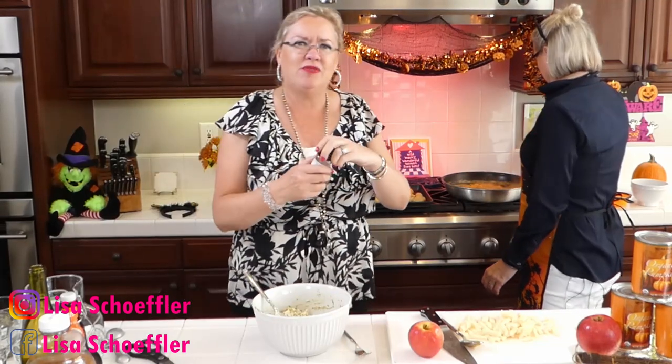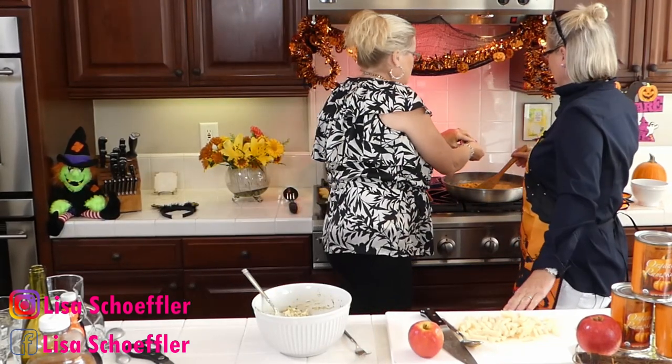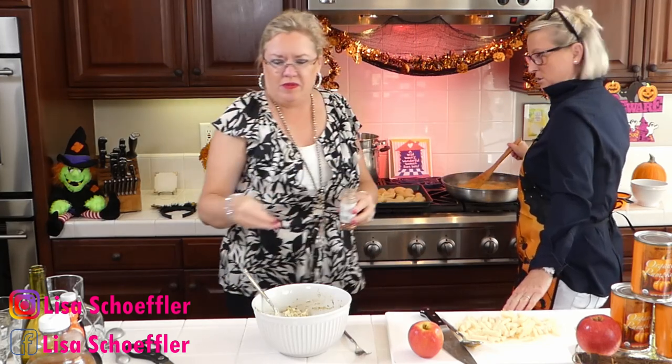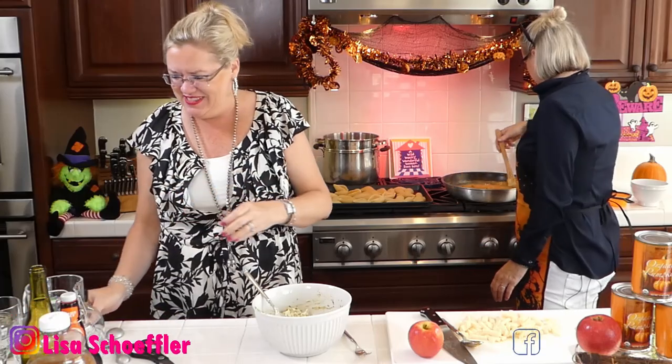And I'm going to put in a pinch of red pepper flakes. I might use a hair more than a pinch. This is really a fall looking dish. Isn't it pretty? Beautiful colors, reds and oranges. A pinch, I'll put a pinch in there. And our red pepper flakes.